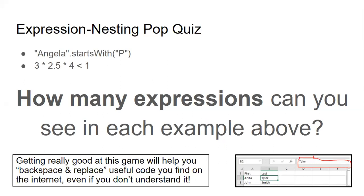You want to take another guess? That's it. 3. You got Angela, P, and the whole thing. So when the computer is crunching these, it's going to compute Angela and be like, got it, that's text. It's going to compute P and be like, got it, that's also text. And it's going to compute the whole thing and be like, got it, that's false. So the computer is crunching 3 expressions.